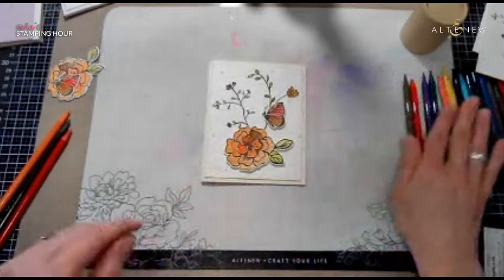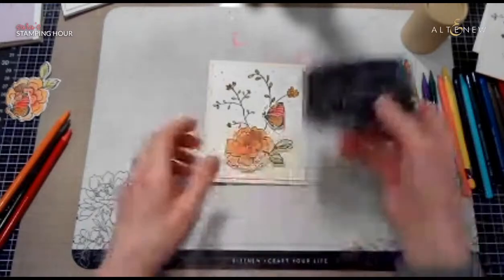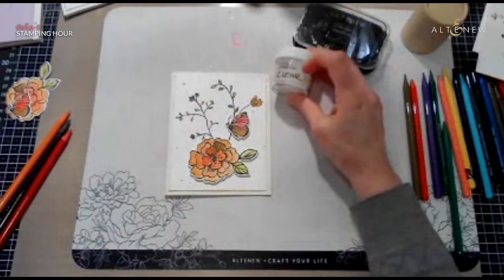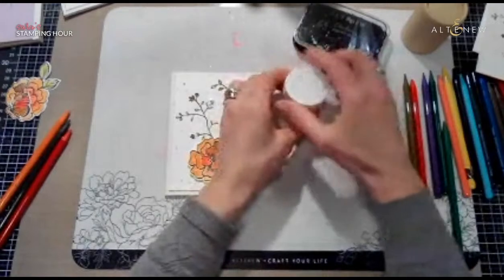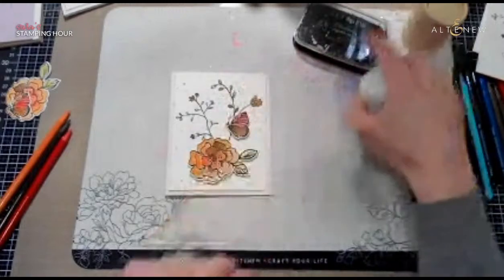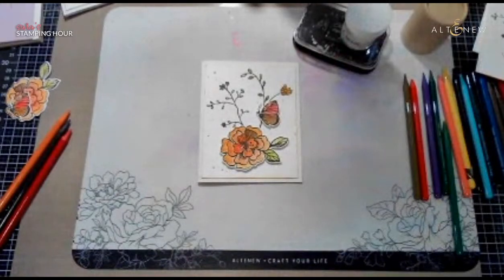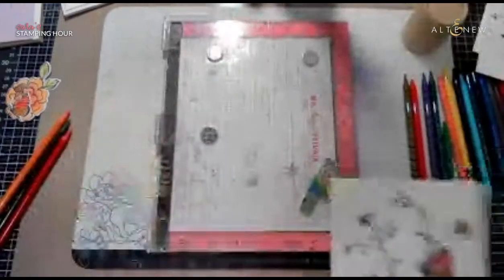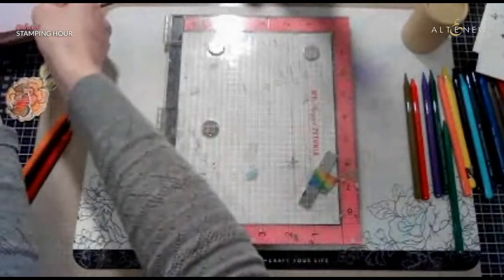Now I've got another card project that I want to show you. This one is going to involve the obsidian black ink and also some clear embossing powder. This is clear embossing powder. It's in a different jar because I had a bit of an accident with one of my jars of embossing powder. So I've got my clear embossing powder on there, and I'm going to use my obsidian to do some embossing. I'm going to move aside some of these things here, move aside my card, and grab another piece of smooth white cardstock.